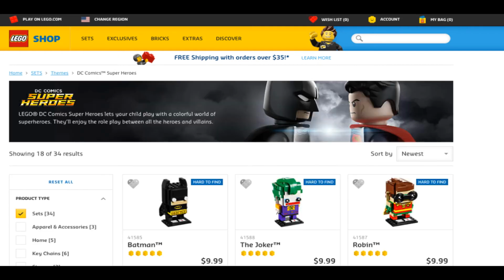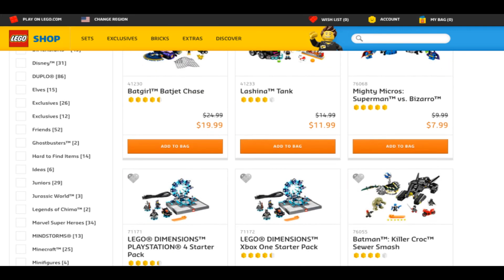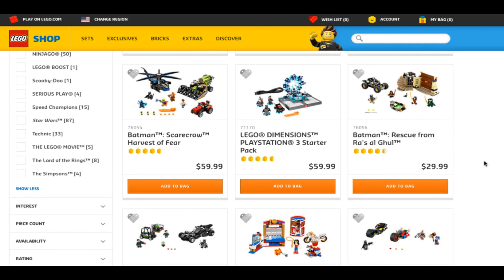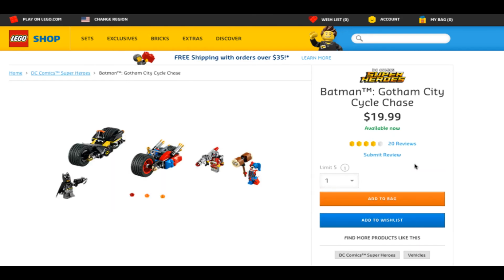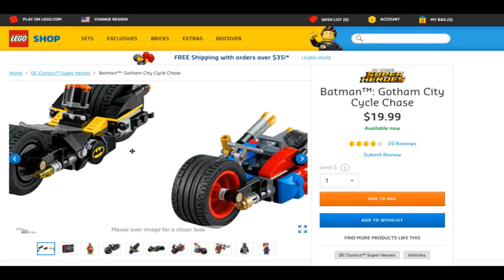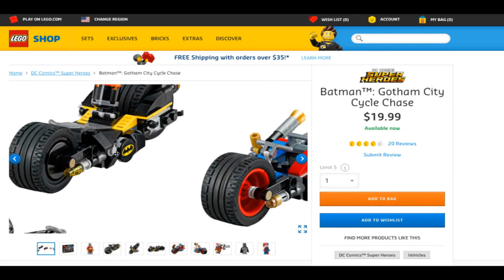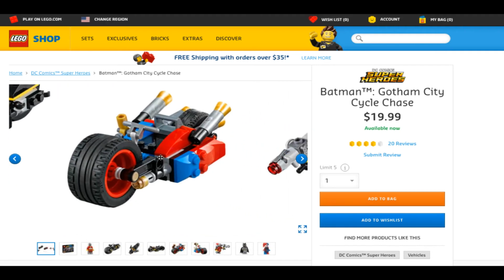So here is the superhero set right there, the girl set, and some other DC Comics versions here too. And there is nothing that really stands out here except this bike right there, and I did get this set for myself, and it's not for the bikes. I got this for those two minifigures that you're looking at. For 20 bucks you're getting a bunch of minifigures and another Batman. I have so many of them now. I'm going to just sell them on eBay.